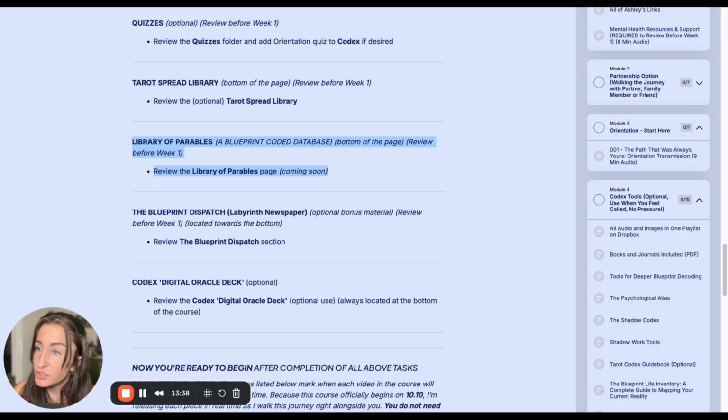So there's the option to read it, and there's the option to listen. Essentially, these are lessons that I'm trying to put in a blueprint-coded perspective, because as you're unpacking the blueprint, hearing these lessons in that way will crack something open in a different way. That is the intention. So Library of Parables, I highly recommend checking it out. Maybe click on one that you feel called to, look at the title, and just click it and give it a listen.